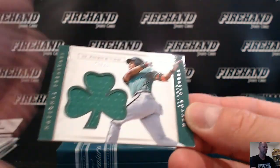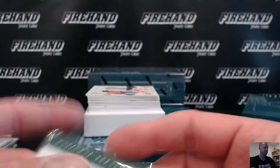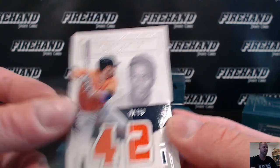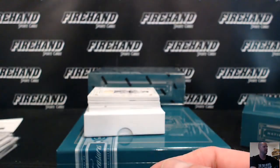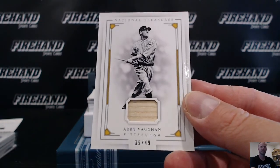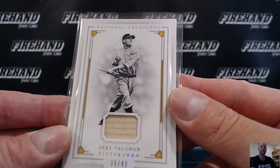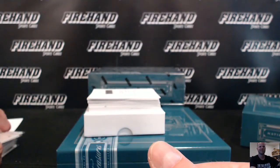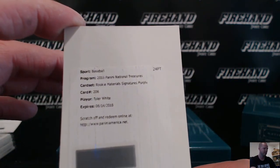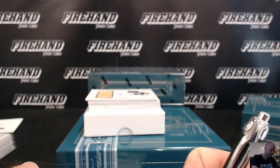We got Hector Olivera, St. Patrick's Day to 99, the Braves, Lugnut. Tyler White for the Astros, Jackie Robinson Day to 99. Archivon, I'm sorry, the Astros is Robert 924. Archivon to 49, geez Louise. Pittsburgh Pirates, JP 9183. It will not work, Carl. No, absolutely not. Tyler White, Redemption, Rookie Material Signatures, Purple for the Astros, Robert 924.